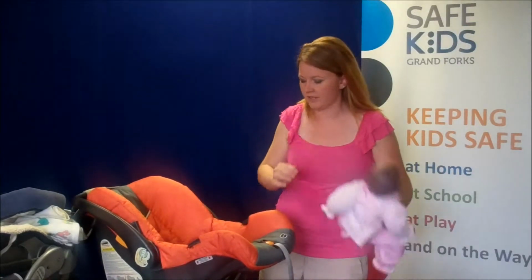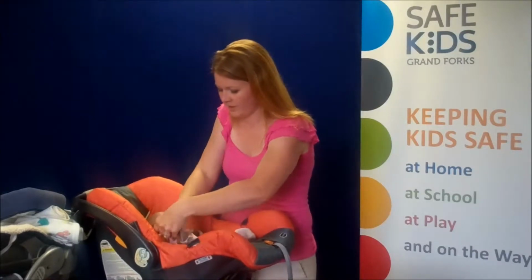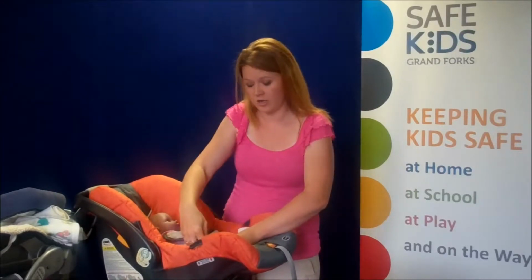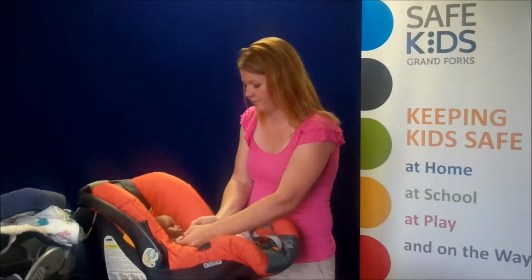When you put your child in the car seat, you want to make sure that you get them in nice and tight. And that would be so that you can't pinch any webbing up at their shoulders. If it's too loose, they could be ejected from the car in a car crash. So we want to make sure we get them buckled in nice and tight.